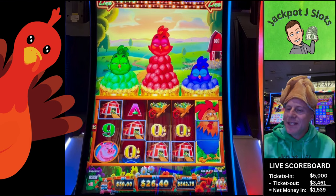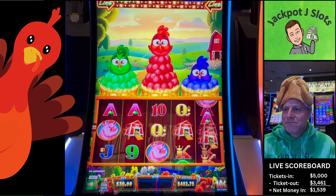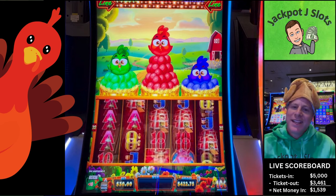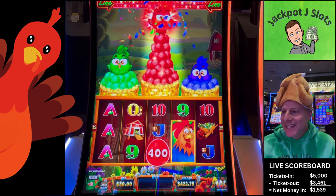All right, little hit there, $26. Is it certain machines you really mess with, or you just pick? Now we play them all. We're fighting this one right now. Maybe. Hey, we got it.